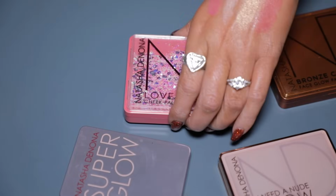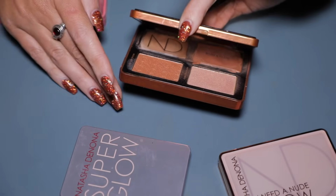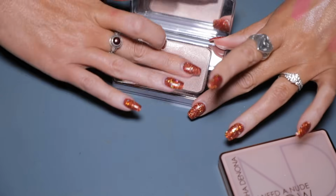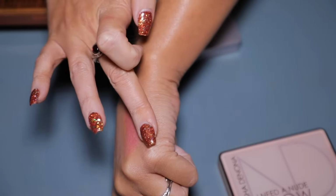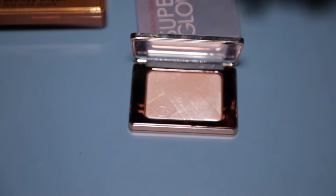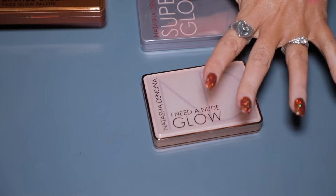Let's do more Natasha Denona. So I have the Love Quad, the Bronze Glow Cheek Quad. Do you think I use that one a lot or nah? Because I think so. The Super Glow. This is one of my favorite Natasha Denona products. It's so good. Okay, since it's here, this formula, and I have the lightest shade Fair. Do you see, that just kind of sank into the skin, but gave a glow. Obsessed. And the I Need a Nude Glow. Very pretty as well. I think that's all my Natasha Denona ones.